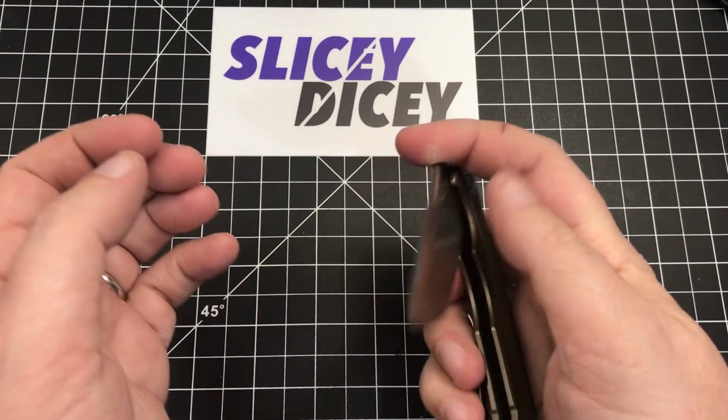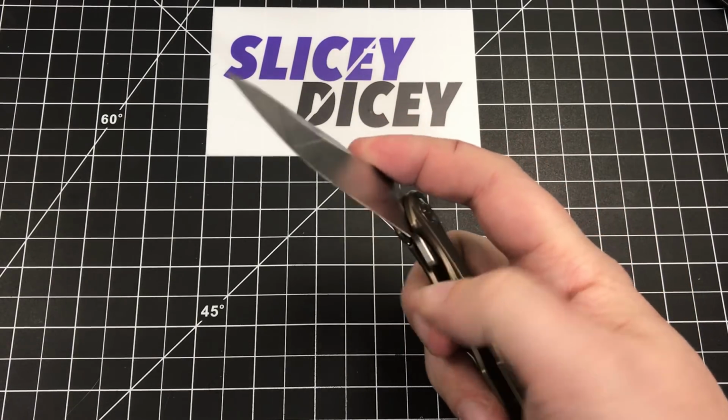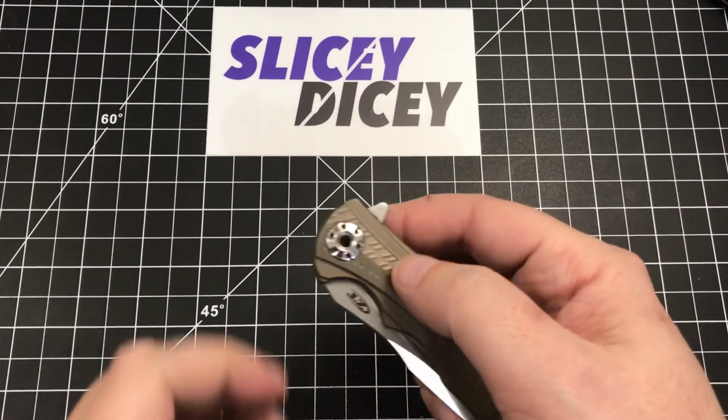It's a very cool knife. I just love it. The action is good. I just really like the 0609, obviously, because I bought it for my very self.